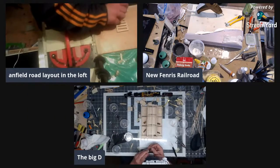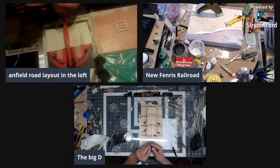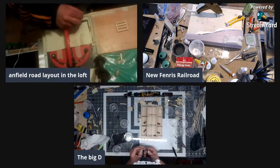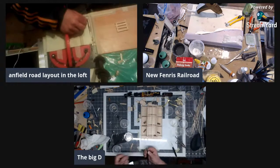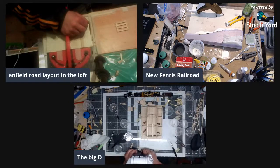So, have you only got a week left on that build then, Dave? Well, we'll see about that, but it has to be done in a week. Are you going to have it done in a week? That's a big mystery. And that's the mystery.